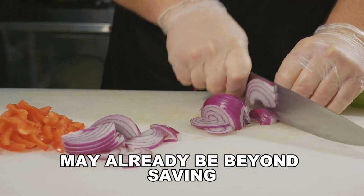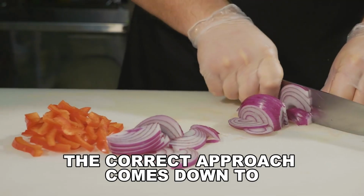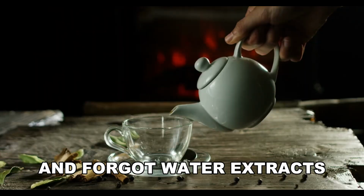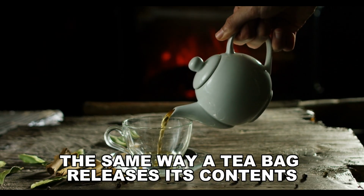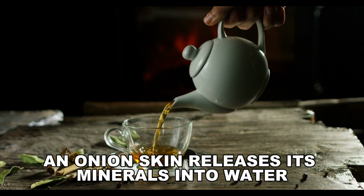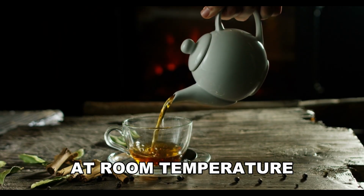The correct approach comes down to something most people learned in grade school and forgot: water extracts. The same way a tea bag releases its contents into hot water, an onion skin releases its minerals into water at room temperature.